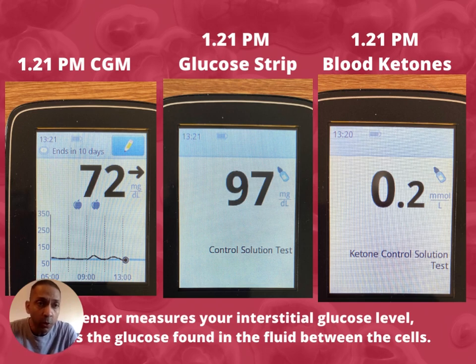The other thing very noticeable is that I also checked my blood glucose on two different meters. And I also checked in two different ways. So what was the finding? See, whenever you do a blood glucose reading on a CGM, the sensor measures your interstitial glucose levels. So it's the fluid, it's not the blood serum. The sensor measures your interstitial glucose levels, which is the glucose found in the fluid between your cells.